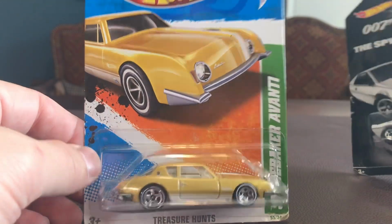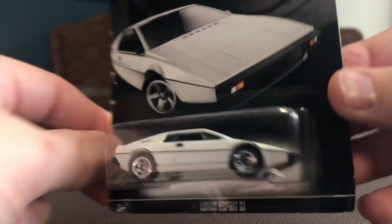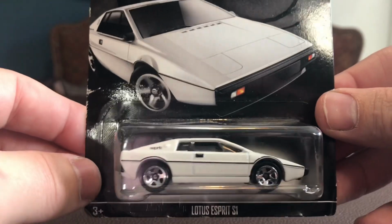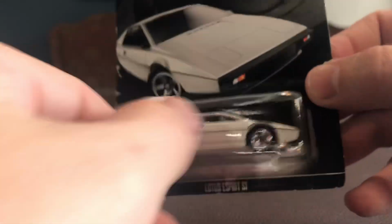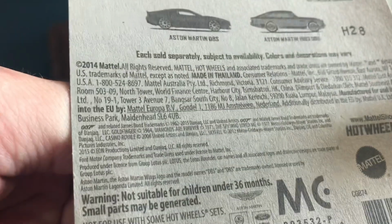This other one is an entertainment series from the James Bond line. This Lotus Esprit SI, one of my favorite castings, in fact my favorite casting, and this one is from 2015.